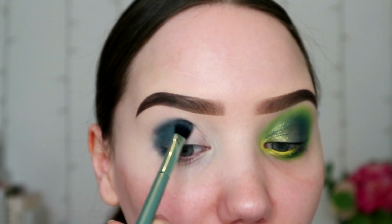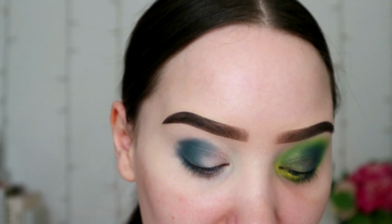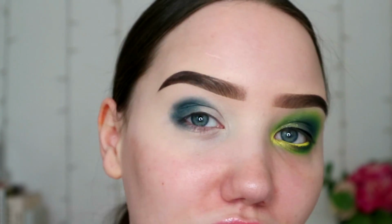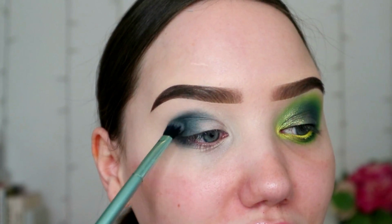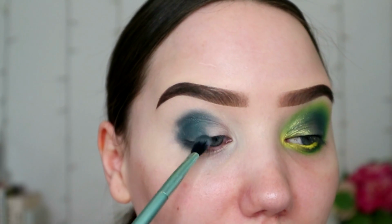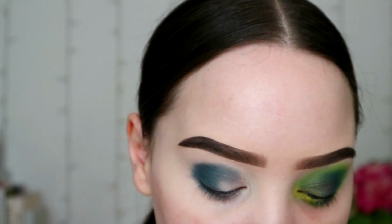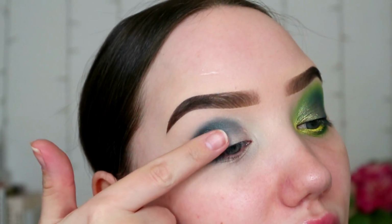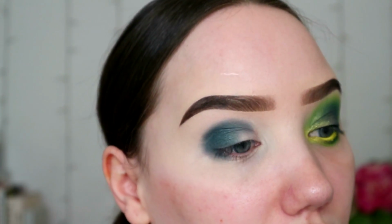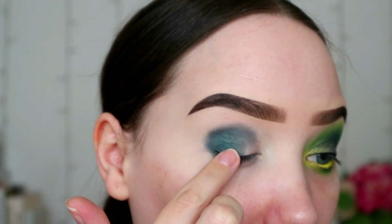I'm of the school of thought though that shimmers can be really nice in the crease. I don't think it's anything to be ashamed of, putting a shimmer in the crease. Why not? And then I might have to redo this. I'm just taking it on my finger just to really get it on that outer corner.